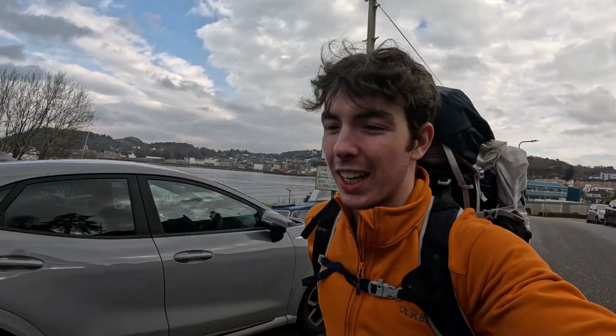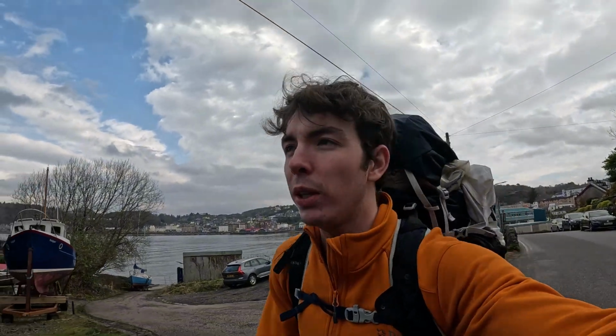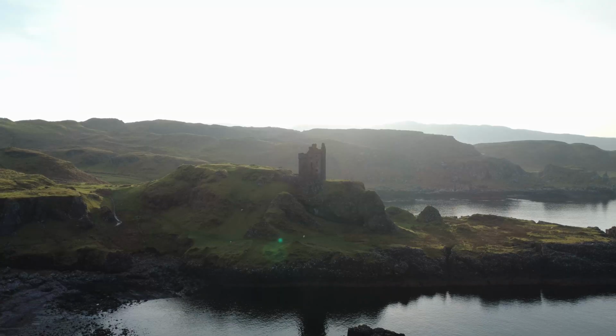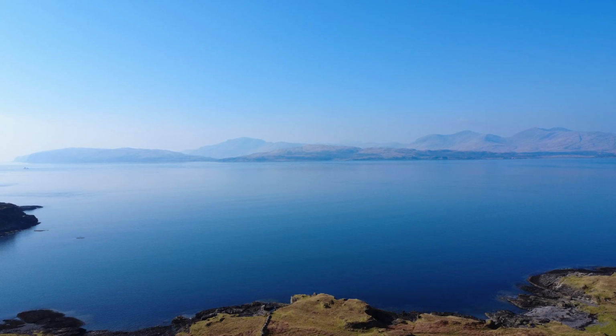Morning folks, Zach here, and I'm joined by Robin and Charles, and we're leaving the lovely seaside town of Oban here on the west coast of Scotland, and we're heading to Gylen to catch a ferry over to the Isle of Kerrera. Weather's looking pretty good, so we're gonna head along. We've got about an hour's walk to the ferry, and yeah, can't wait.